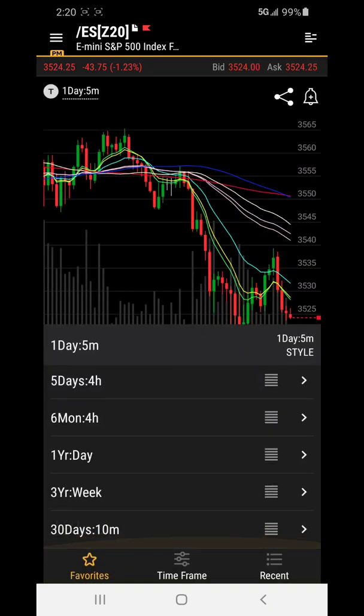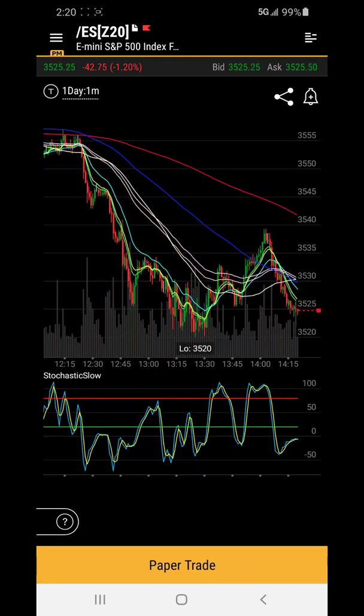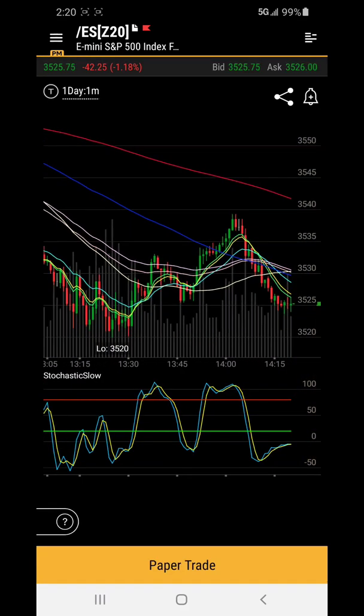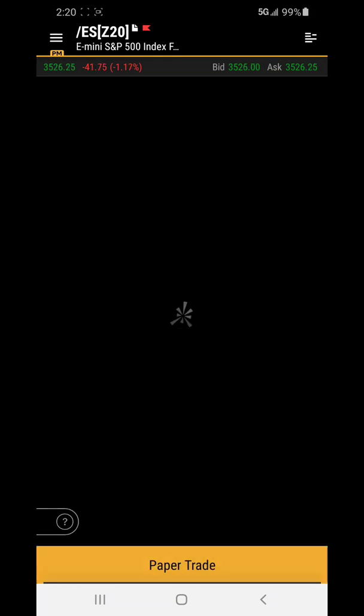Okay, now the 1-minute chart. Okay, we see, well, that one's a lot more volatile because this is the 1-minute chart, but here we broke through all the averages but the red, and then came right back down underneath all of them. So in any case, we are heading back to the lows, it seems, to 35.20, and I believe we will break that. We will go even lower.